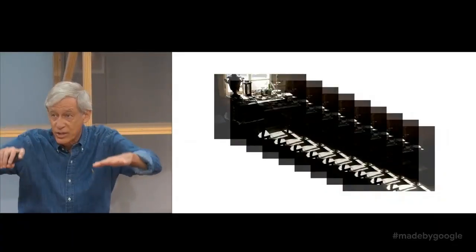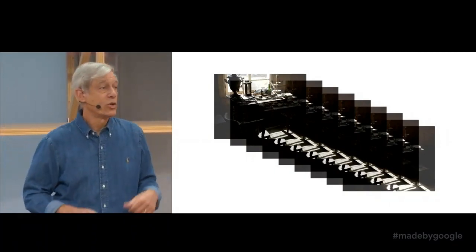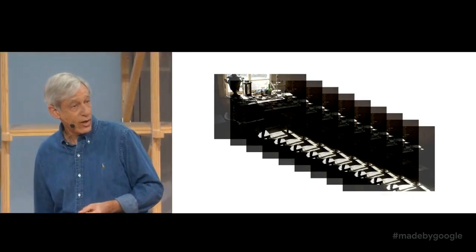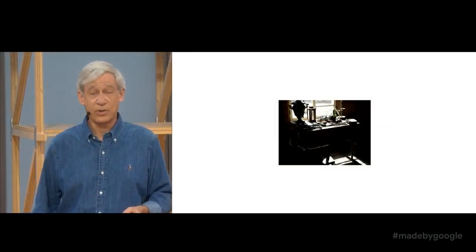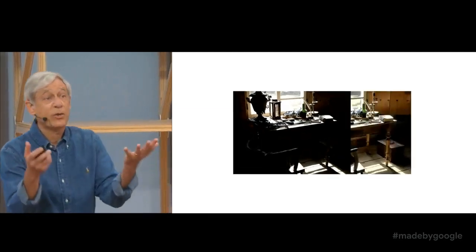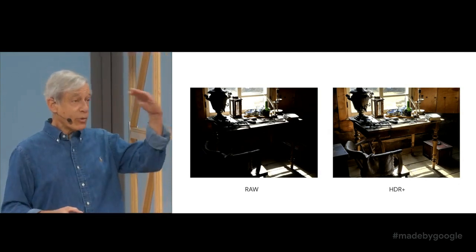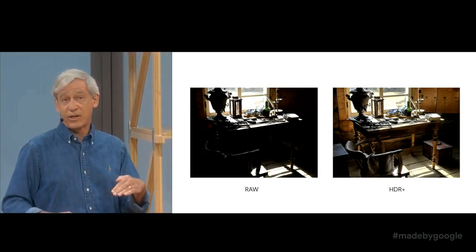When you tap the shutter button, we capture a burst of up to 9 pictures. These pictures are deliberately underexposed to avoid blowing out highlights. We align them using software and average them, which reduces noise in the shadows. This lets us brighten the shadows, giving you detail in both the highlights and the shadows.